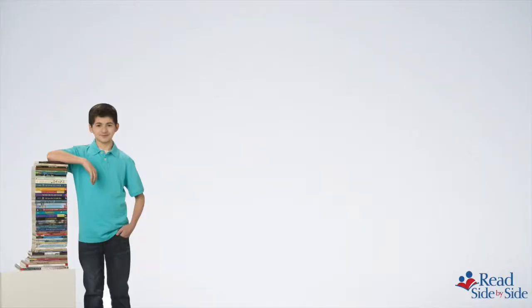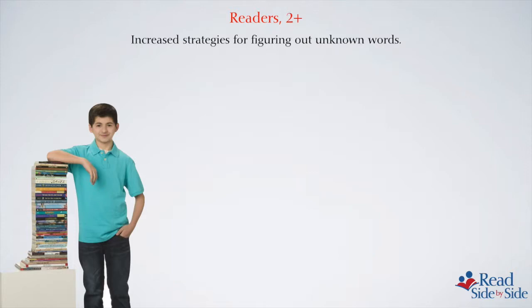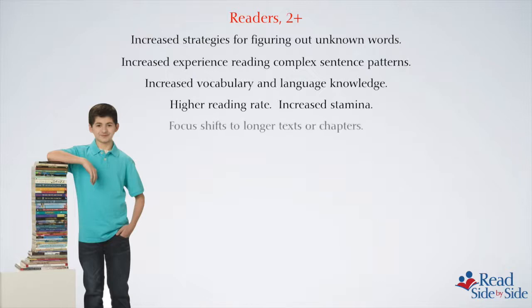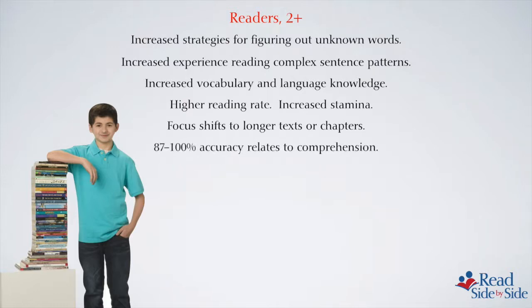By the time children learn to read, and read more fluently, usually sometime in second grade, they have a variety of strategies for figuring out unknown words. They have increased experience with reading sentences that include complex patterns, and their exposure to a variety of text types has increased their vocabulary and background knowledge. These children read at a higher reading rate than before and have increased their reading stamina. They are confidently reading longer text or chapters. Now, accuracy is less important, with 87 to 100% accuracy relating to reading comprehension.